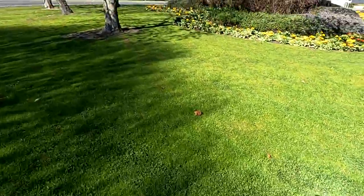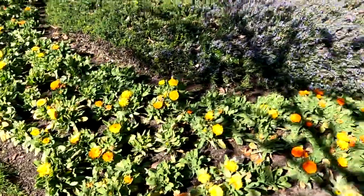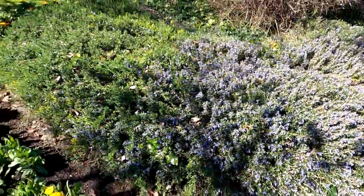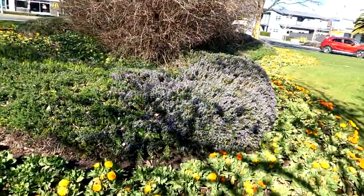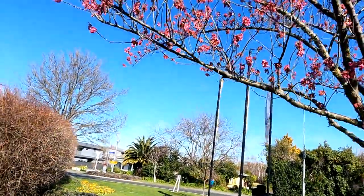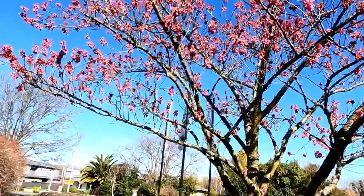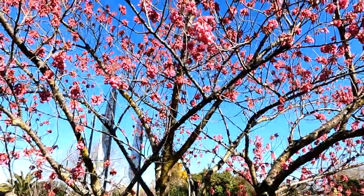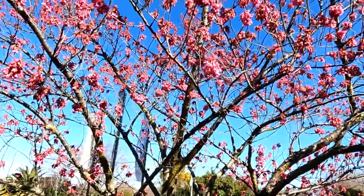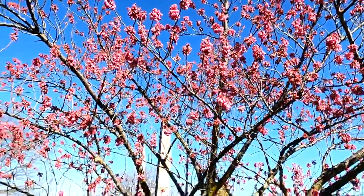Now we're back at the Havelock Road roundabout. Things are looking lovely. And also rosemary over here. But what I really came over here for, excuse the traffic noise behind me, was the cherries. Flowering cherries. Some have been out for quite a few weeks. I don't know whether you can see them or not. The bees are up in amongst all of that, and you probably can't hear me anyway.